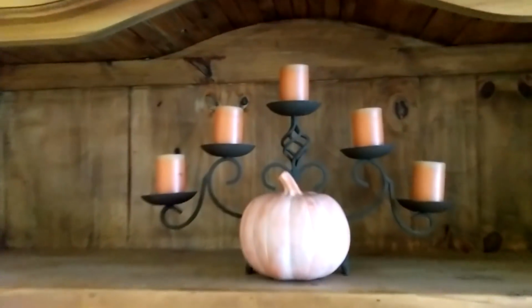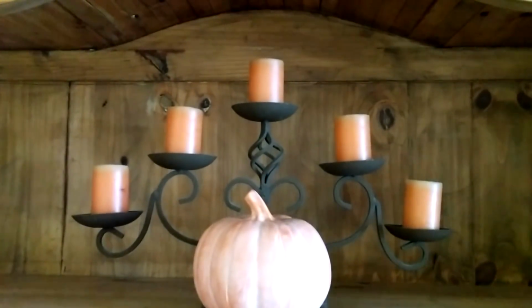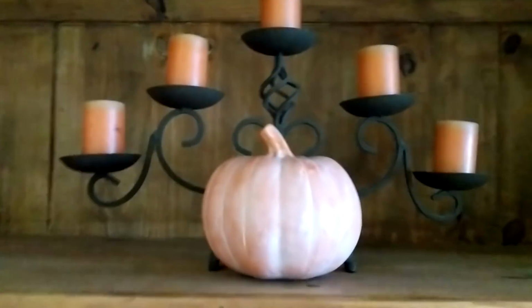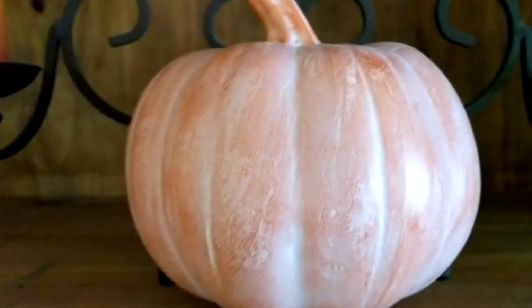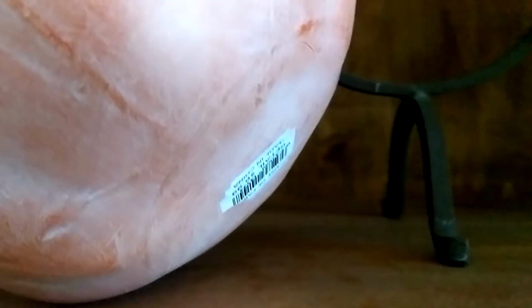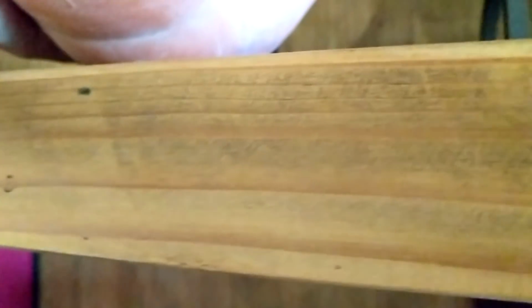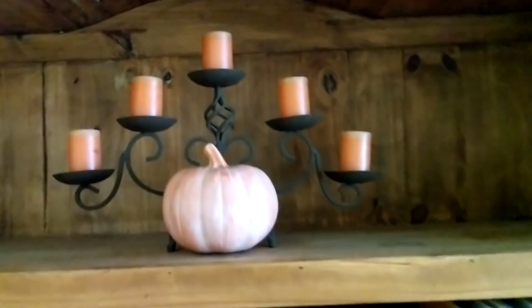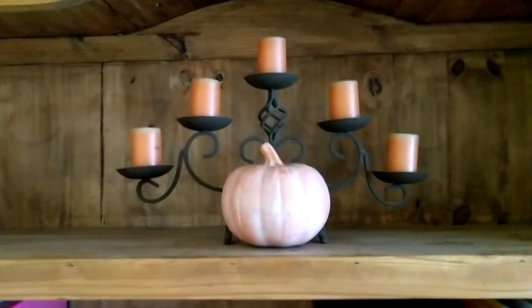I just have this one candelabra here with some orangey colored candles in it and this terracotta pumpkin. I don't know if you can see this. I don't remember where I got this, but it is actually terracotta. Let me see if I have a House of Fabrics. So you can tell that was a long time ago because House of Fabrics became Joann Fabrics many years ago.